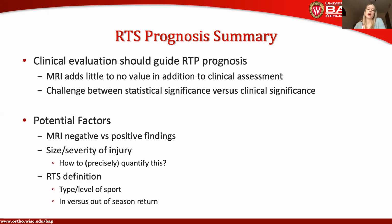I don't know that we're fully pulling all of the information we can from those MRIs, so I'm hopeful that there is still potential there. But as of right now, some of the clinical interpretations that we're using are not necessarily adding anything more to our clinical evaluation of that athlete. I made another point here.